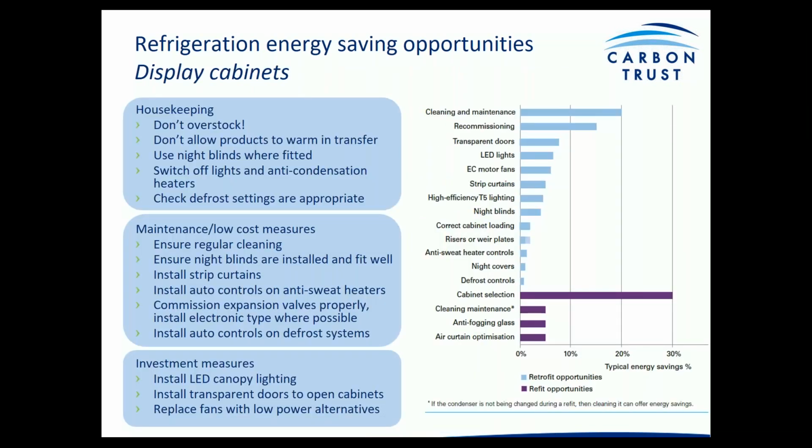So we'll start with display cabinets. This is primarily aimed at the retail environment, so apologies if you're not operating in that sector. But for retail, they are a heavy energy user. So in terms of good housekeeping, don't overstock them. Make sure your cabinet and air grills are clear of product and merchandising. A properly stocked cabinet will maintain the optimum food temperatures with a minimum energy consumption. Make sure your product is loaded into your cabinets and hasn't warmed in transfer, being left in ambient conditions.